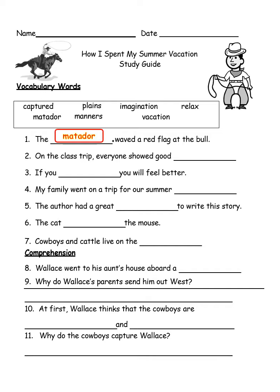Matador. Number 2, on the class trip, everyone showed good manners. Number 3, if you blank, you will feel better. Of course, relax. My family went on a trip for our summer vacation. I hope you know how to write the correct spelling of these words, so that when we get back to our school, we can have a short test about these words. Next, number 5. The author had a great imagination to write this story.